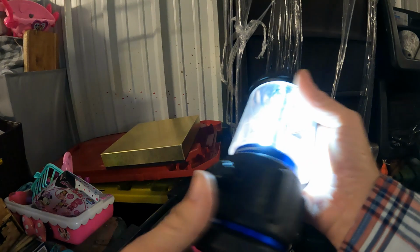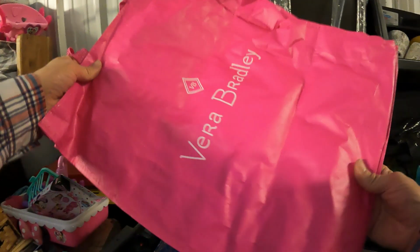Nice little lantern. Pretty bright little LED lantern. All right, we've got a selfie stick tripod. It's a selfie stick, or it can turn into a tripod. Vera Bradley reusable shopping bag. Little notebook. Okay, let me get down here toward the bottom.